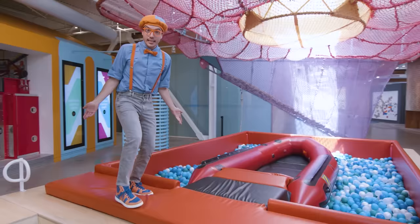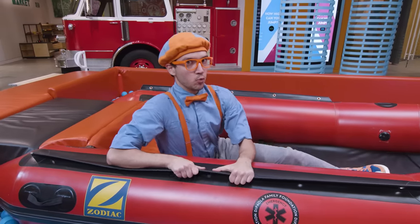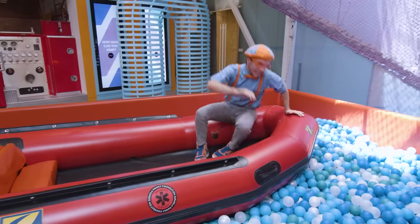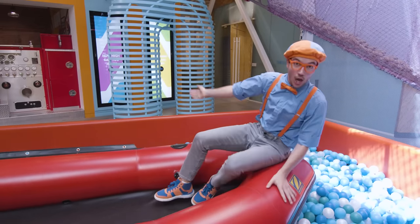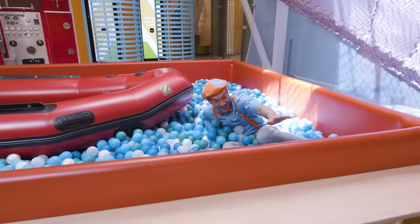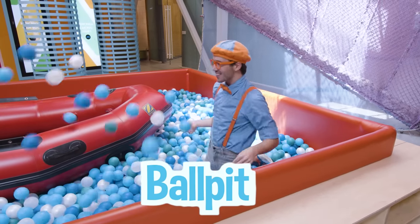Whoa, look at this. It's a rescue boat. This rescue boat is on some really rocky waves. Whoa, it's so much fun. And it's squishy. Whoa, the waves are going so fast and they're so huge. Whoa, the water is nice and cool. Yeah, because it's made out of a ball pit. Woo!